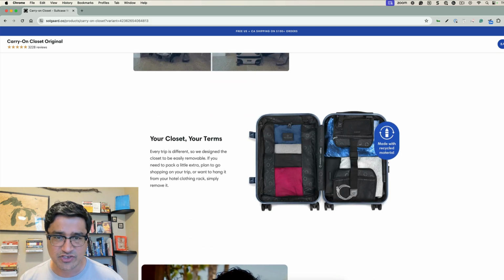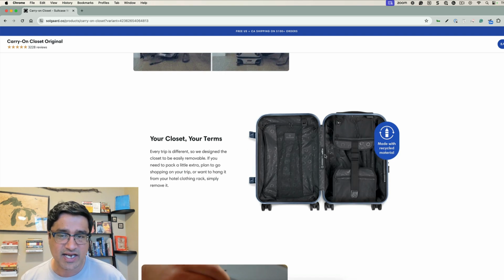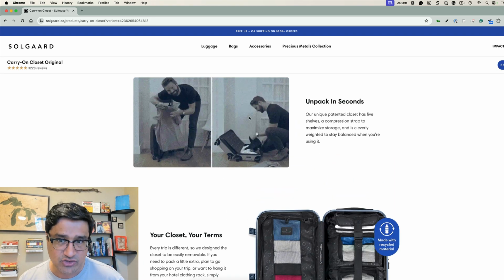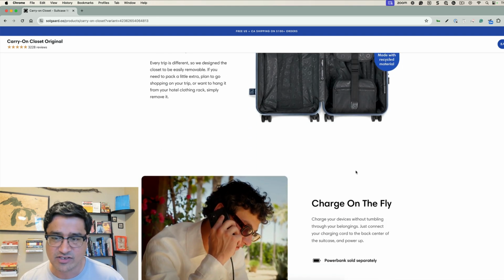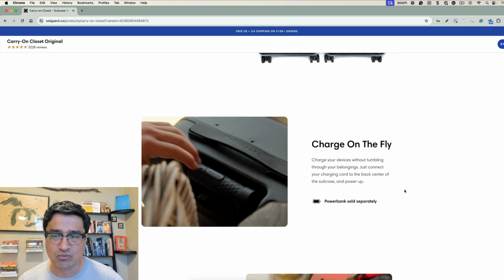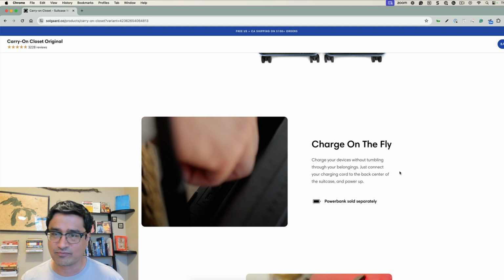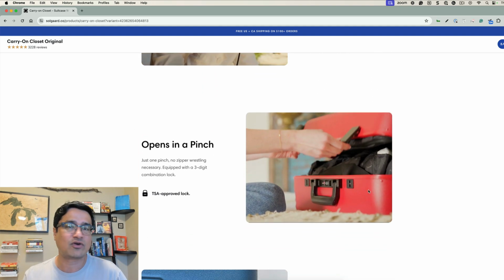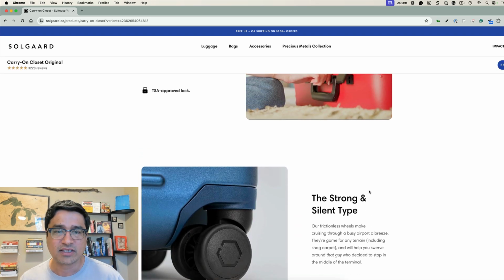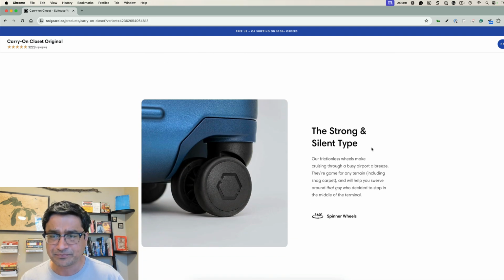Then they list this feature, which is the packing feature of the materials in the suitcase, which again, I don't think is that unique. I think this is just like any other travel container, just a little different spin. They talk about the charging port, which again is a commodity in lots of luggage. Everyone has it these days. They give real estate to opens in a pinch, which I don't even know what that means, and I don't know why it would matter. There's a TSA pre-approved TSA lock, which again is not that special. It has these silent wheels, which again is a commodity.